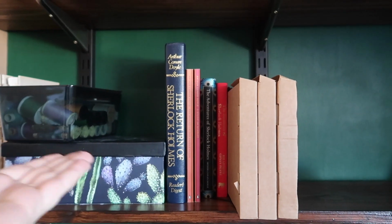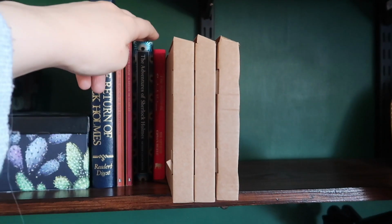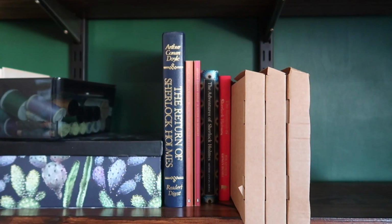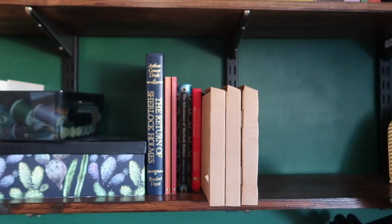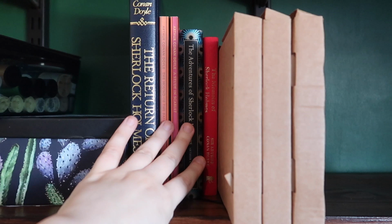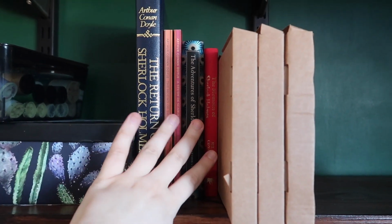Okay, and then one of the random piles of books that I've got is this pile here. These are all of the Sherlock Holmes books that I've collected. I don't really have anywhere else for them, so for right now they just sit here, which is a shelf above my desk. So yeah, that's them sat there. Those are the only other books I have up in the office.